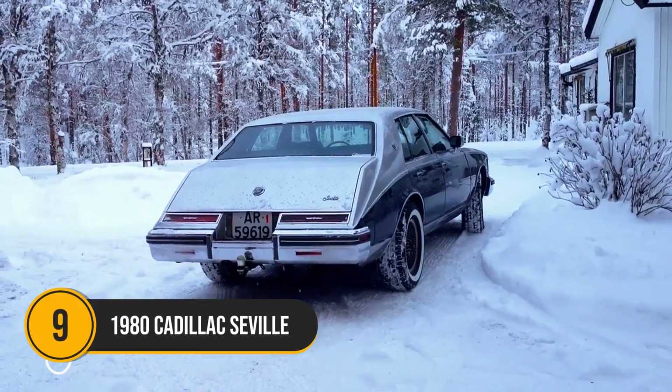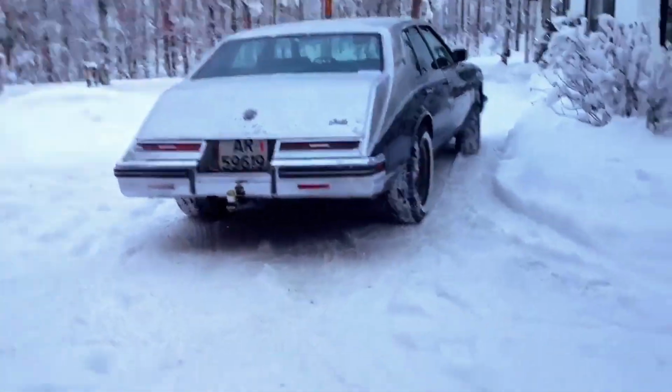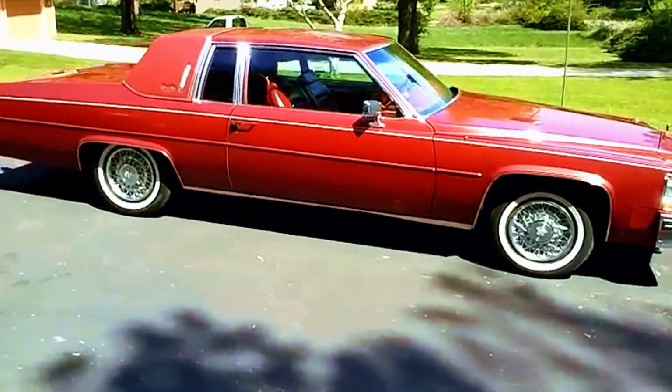Number 9. The Cadillac Seville marked an important shift for the brand. Prior to its release, Cadillac had built its reputation on large, imposing luxury cars such as the Fleetwood and Eldorado. However, as the 1970s drew to a close, American buyers' tastes began to change.